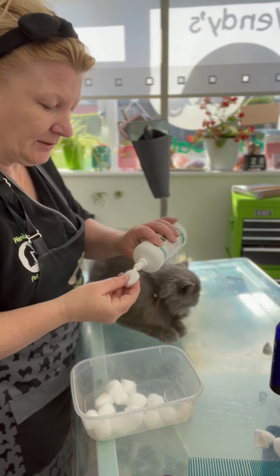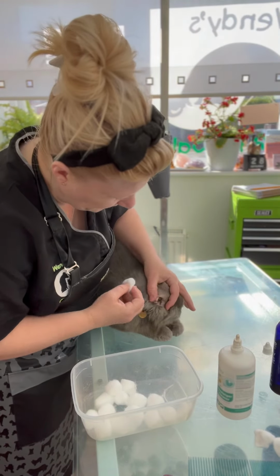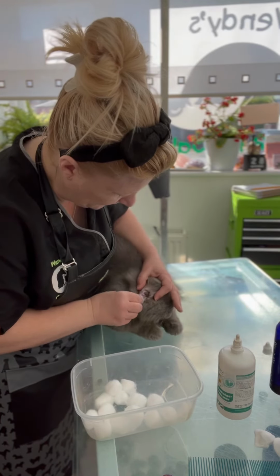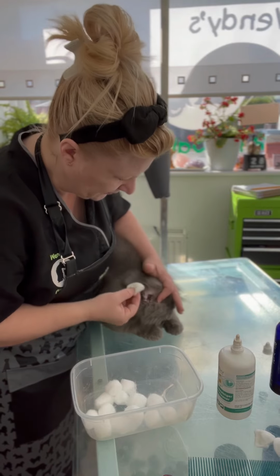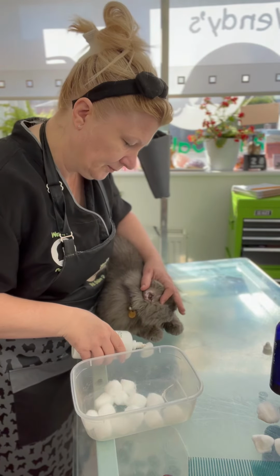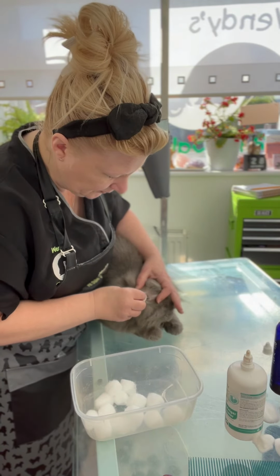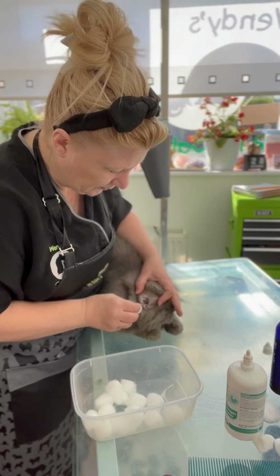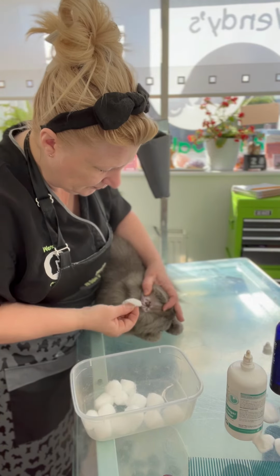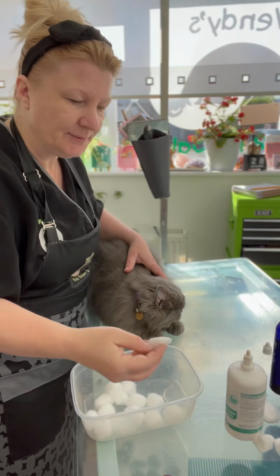So we just put a little bit on, and I just turn the ear around and just give it a little bit of a wipe. So just around slightly inside, but not down the ear canal.